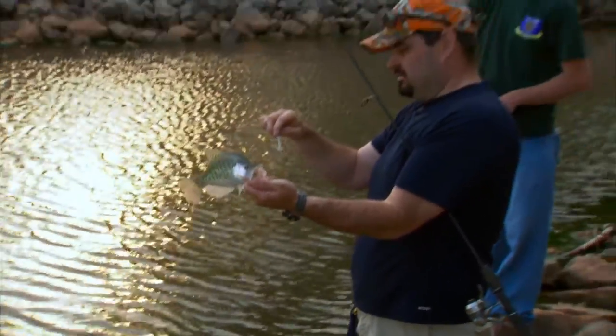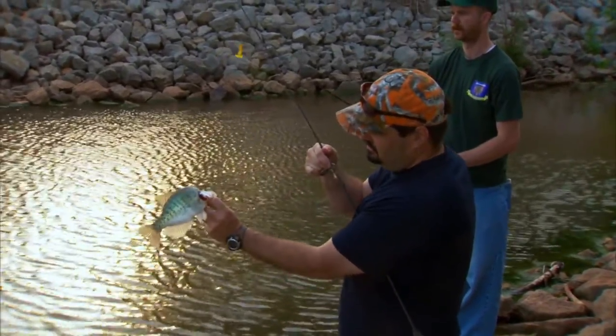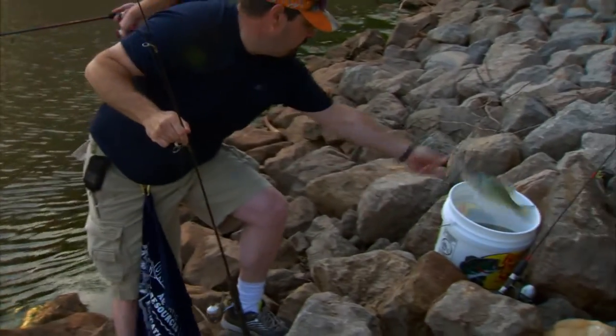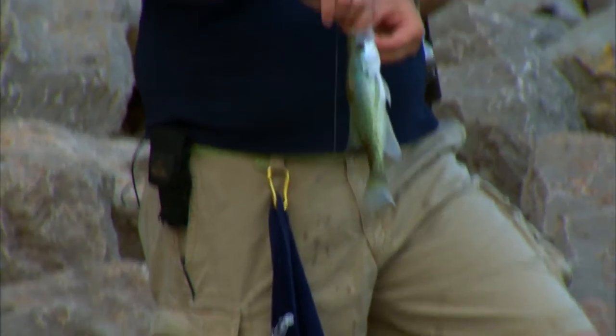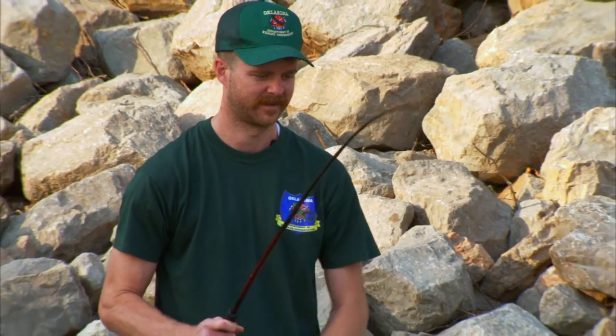That's some of the best eating size and some of the best eating fish there is out there. One of the things about crappie is, in my opinion, they're one of the best eating fish out there. They're a real white, flaky meat. They're easy to fix, they're easy to fillet. You just have that one little rib cage area in there, so you can get in there and clean them real easy.